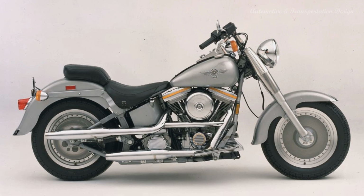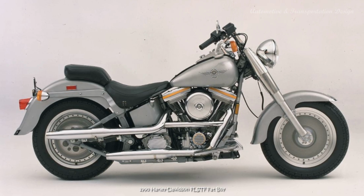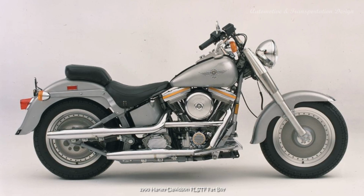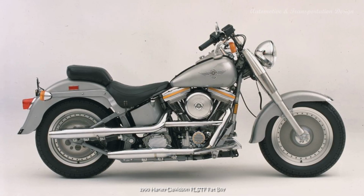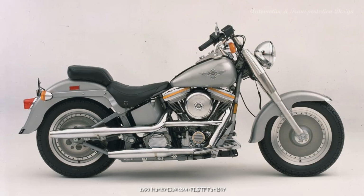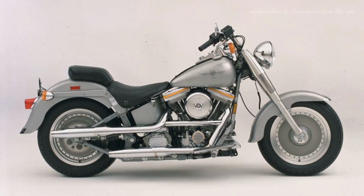1990. The legend begins. The original Fat Boy roars onto the scene in a single color, fine silver metallic, with a rigid-mounted Evolution V twin engine. Its bold, muscular stance and solid disc wheels immediately set it apart. A new icon is born.